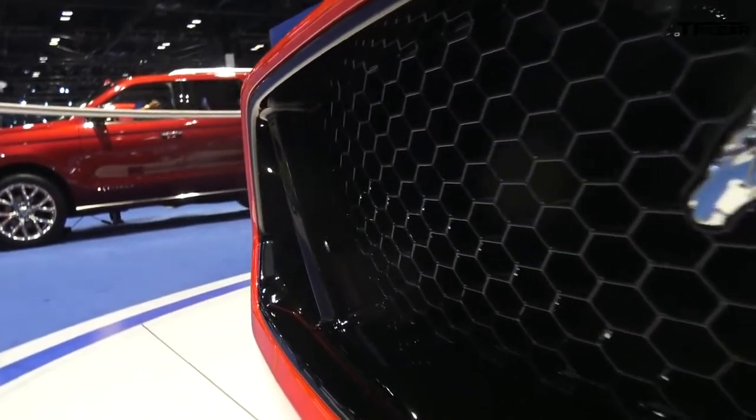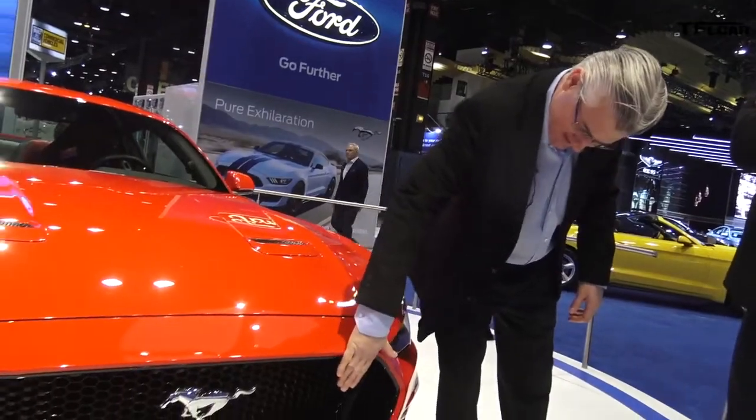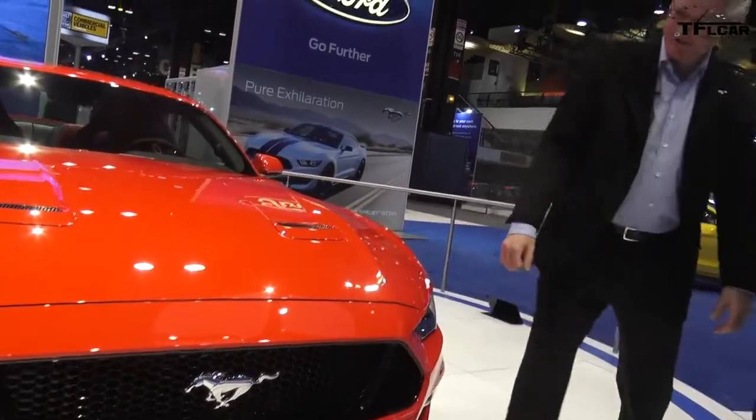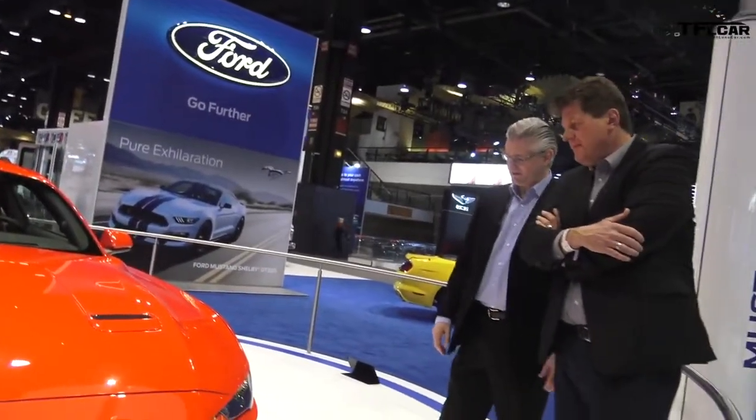Absolutely. Okay. So one of the big themes on a Mustang, we always take this surface and it overbites to create basically this angle to create a shark bite. So that's actually one of the key themes.